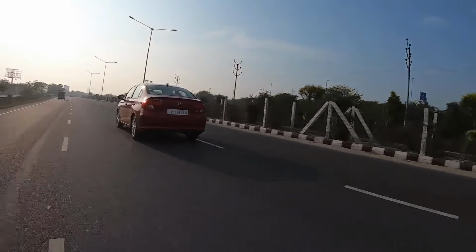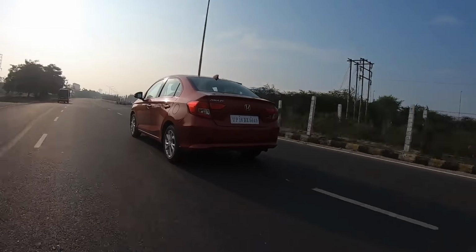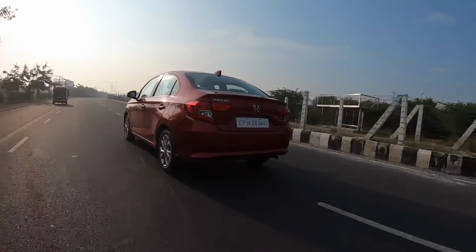Now, in terms of driving dynamics, both these cars are quite decent and they are quite similar. The Amaze though doesn't have that same kind of seat of your pants kind of feel.